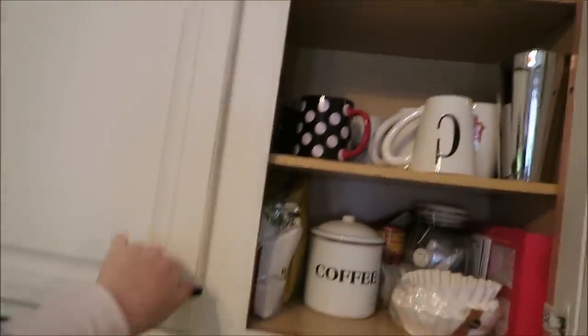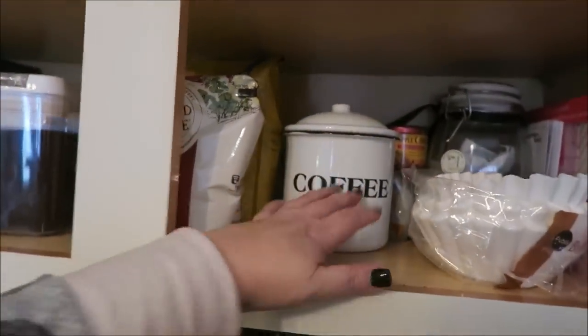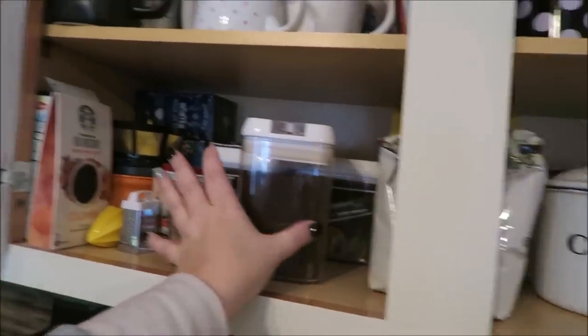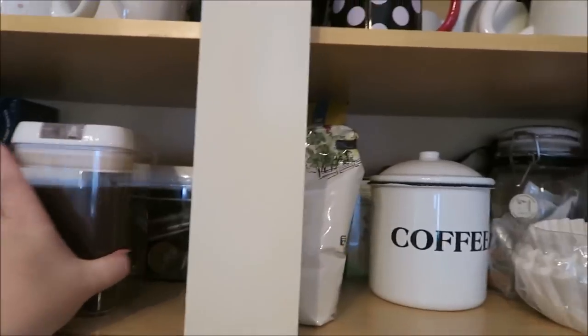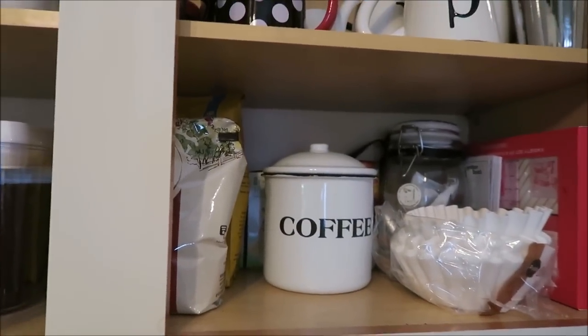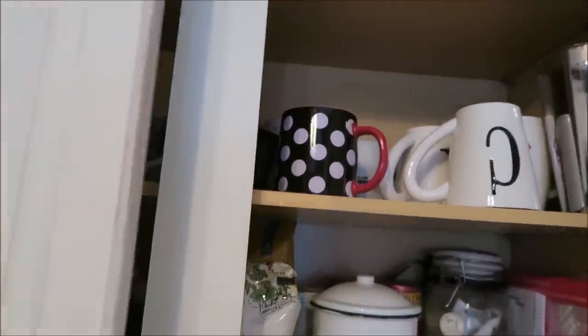Then right here I put all of the rest of the mugs that didn't fit on that rack up here. I did not clean any of this out just yet because I really wanted to get all of my other stuff organized. But this is just our little coffee area, coffee and tea. This is where all of this stays. I store all of the coffees in here, hot cocoa, etcetera. Perfect, because that's where the coffee mugs are.